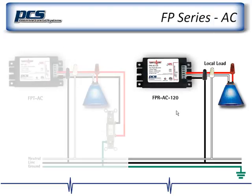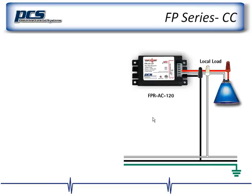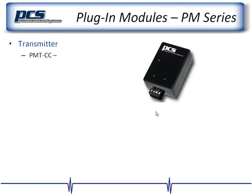And these are really used more in offices, things like that, where if I turn off a light, I can turn all the other offices off as well. Or inversely, if I turn it on, I can turn them on too. The contact closure unit is a real easy way to use occupancy sensors or photocells to trigger other lights. Now, I think the PMT-CC is going to be a big popular unit, which is this device here.